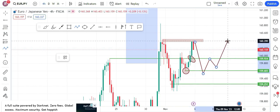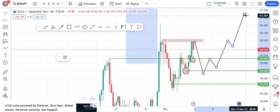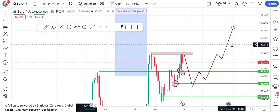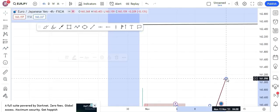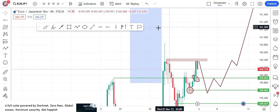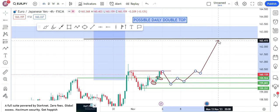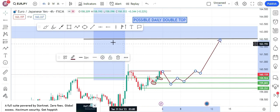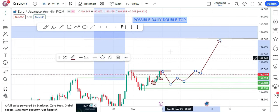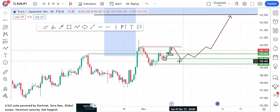It may break here, do some retest again, and then maybe it will reach for the half mark of this. This is the half. And all the references on the left side are far, far away, beyond what I can attach here right now. So if there is any change, I will update you guys. So let's create the trade from here.